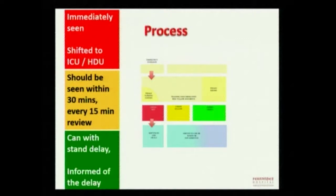Now, the yellow ones are the ones which should be seen within 30 minutes, and have a review every 15 minutes if the doctor has not been able to come. It will be the responsibility of the nurse to do her vitals check every 15 minutes so that she doesn't become a red patient. Now, the green ones can withstand significant delay, and if nobody has been able to see them for 4 hours, then you are supposed to see them every 30 minutes. Now, that is the basic concept of a triage. Can it be done? Yes, it can be done very beautifully.